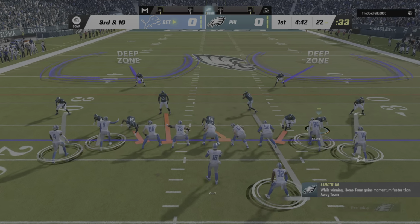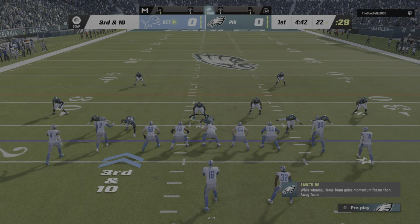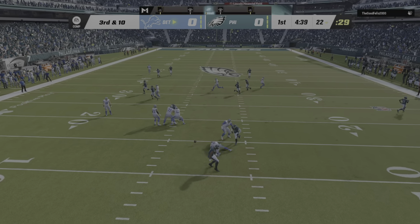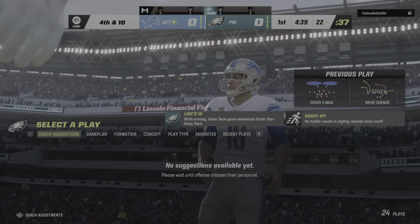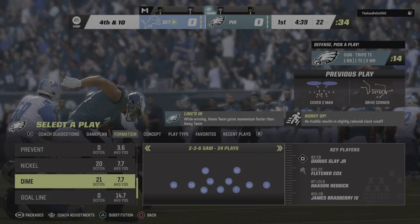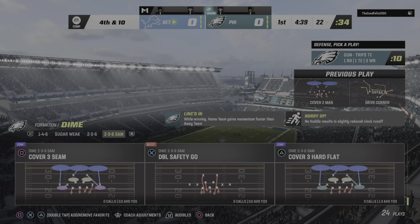So now an early third and 10 here on their opening drive. Here's Goff. And that is incomplete. And third down is a key down in any game you play. And third down defense, something we've got to watch in this one. Got to be effective on the passing downs. That's a pretty good first step right there.